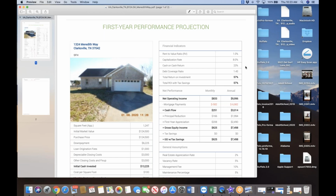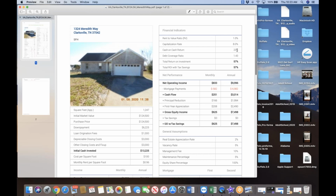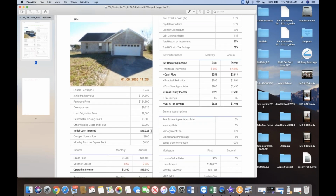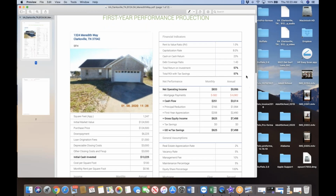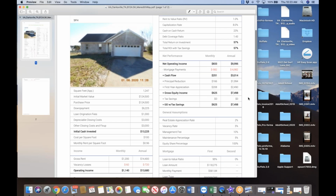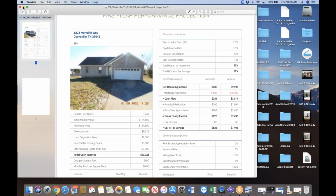Cash on cash return is 23%, which is amazing because in about 4 years' time, your annual net cash flow projection will be able to pay off your initial cash invested. That's why the cash on cash return is 23%. Make sense? All right, and all the numbers are very, very attractive. So great investment. That's the end of that.